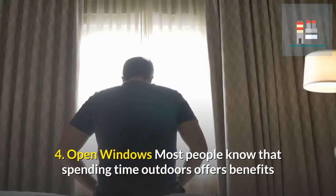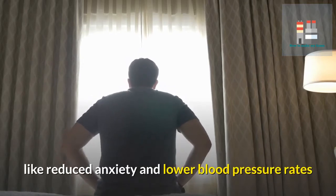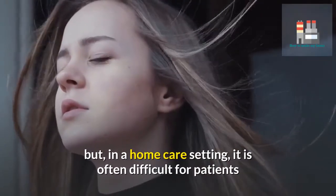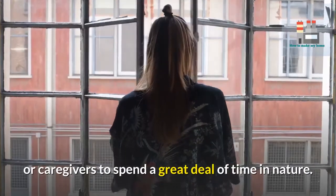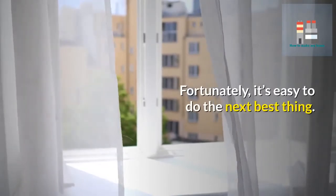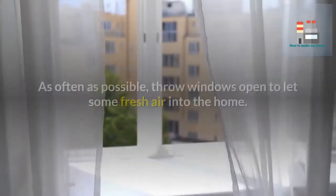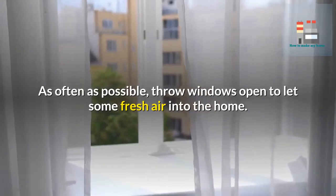4. Open windows. Most people know that spending time outdoors offers benefits like reduced anxiety and lower blood pressure rates, but, in a home care setting, it is often difficult for patients or caregivers to spend a great deal of time in nature. Fortunately, it's easy to do the next best thing. As often as possible, throw windows open to let some fresh air into the home.